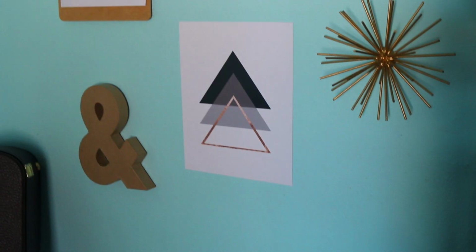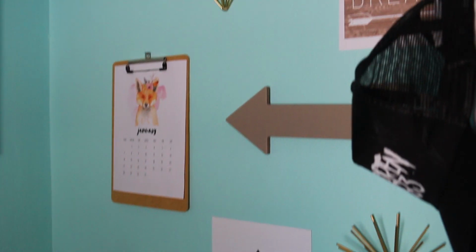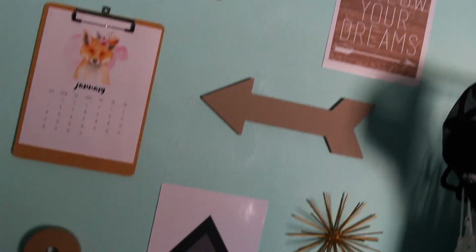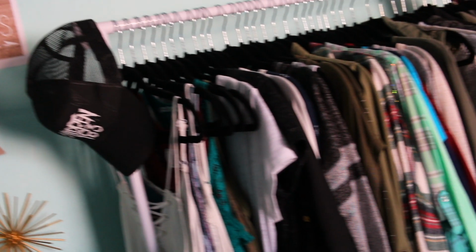And then above that I have my gallery wall, so I really like how this turned out. It just looks really great. The spiky thing, which I don't really know what to call it, most of it actually is from Hobby Lobby. Actually, all of it is from Hobby Lobby except for the clipboard, and then the two pictures, the one that says follow your dreams and then the one with the triangles, I just found online and printed off. I found them on Pinterest.